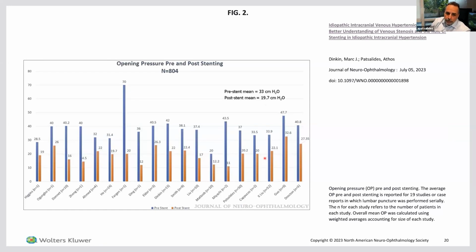These are all the studies that mentioned the effect on opening pressure before and after stenting. The total is 800 patients, and the numbers here are the average pressure recorded in each study before treatment, in blue, and after treatment, in orange. You see some papers are 1 patient, 10 patients, 20 something. I think this is the paper I mentioned earlier with 50 patients from our group. But on average, we have a significant improvement of pressure from 33 to less than 20 before and after stenting. Again, these are heterogeneous studies grouped together, but there is some value in these results when you see them in large numbers.